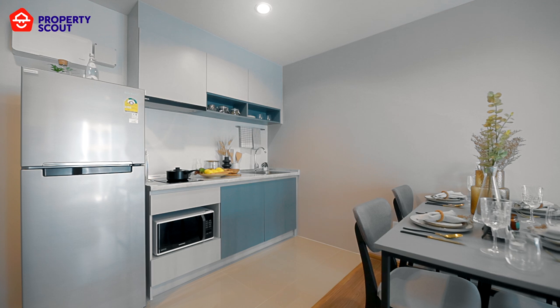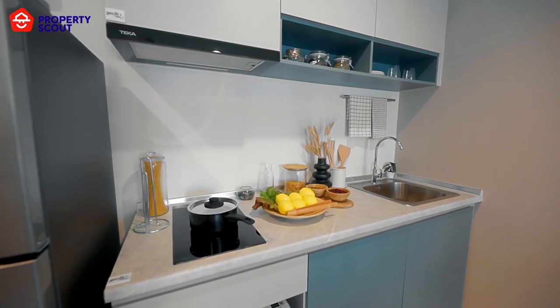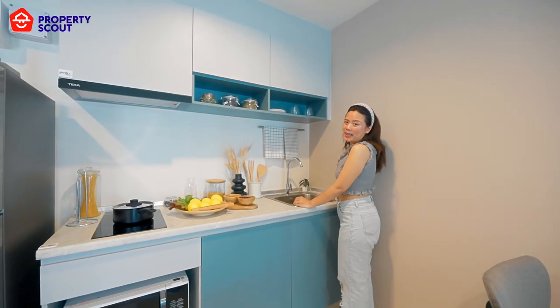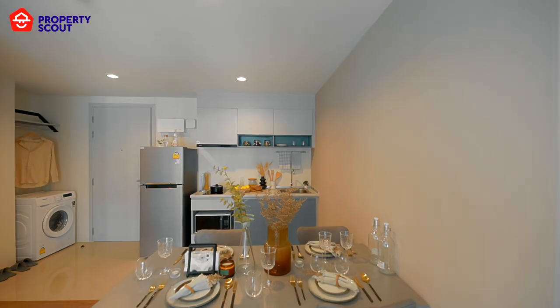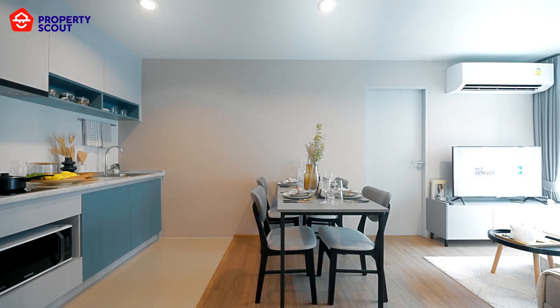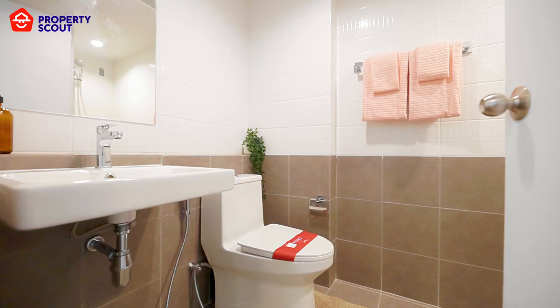It comes with the full counter built in with electric stove and a hood from Tega, which is a really good brand. And it also gives you a space where you can prepare your food. And when it comes to this space, you can put a dining table where you can have a lot of friends in this room. And the opposite of the dining table is the guest bathroom.